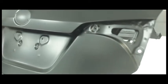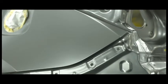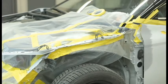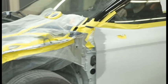So now we're going into the paint booth, and we paint with waterborne paint. Since 2010, it's been mandated by the government because it's a little bit more environmentally friendly. And this is what it looks like. So this is that same white car now fixed and going into the booth for painting.